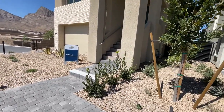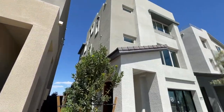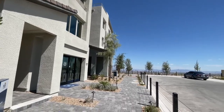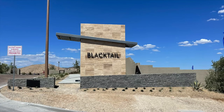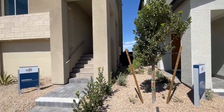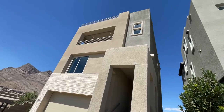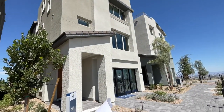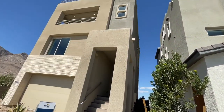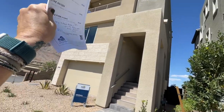I'm going vertical. Just kidding, it's the only way I can film because I am over here in the newest village in Summerlin, the Kestrel Village, over here at Blacktail by Pulte Homes that just literally opened up this past weekend and they've already sold 4 homes. Look at this monster. They have 4 different models to choose from, but 3 on model, and they all have a rooftop deck. That's awesome.